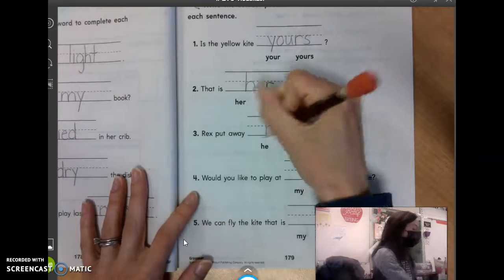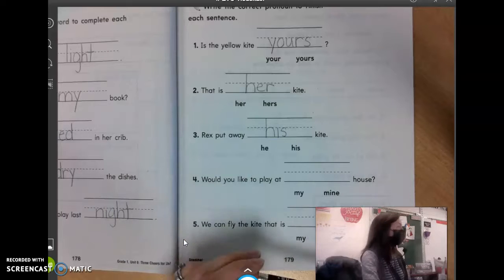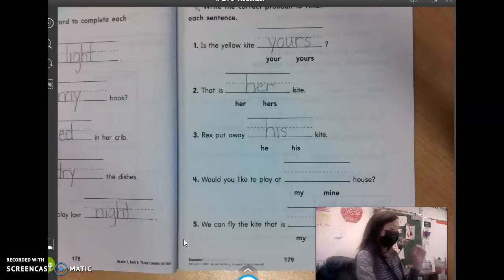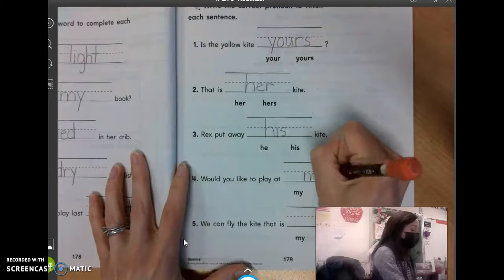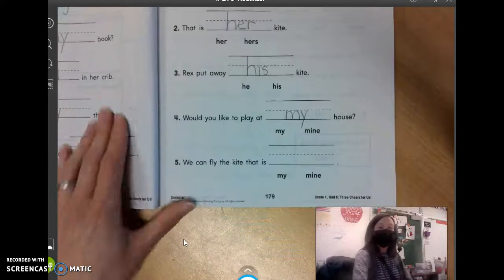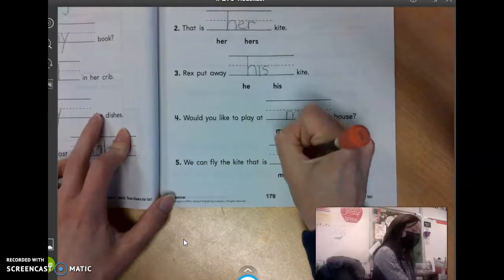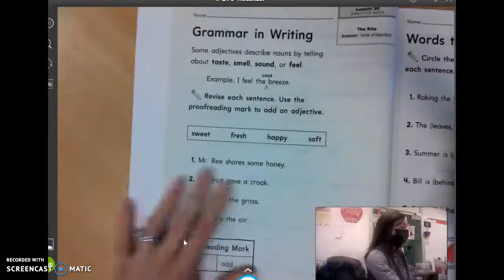Okay? When you are reading these, sometimes if you switch it with the other word, you can tell it doesn't make sense. Like Rex put away he kites. That doesn't sound right at all. Number 4, Isabel. Good. Would you like to play at my house? And the last one, number 5, Christian K. Good, you can fly the kite that is mine. Good. Good job.